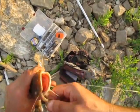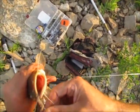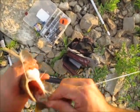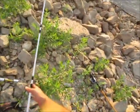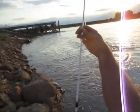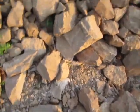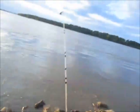It doesn't matter if you cast it way out or near the bank. The river's rising very drastically, actually, so I don't know if that's pushing a lot of these fish shallow or if I'm just in the wrong place. But yeah, a lot of small guys today. This year it did flood and stayed flooded for 7 months, so maybe that's why there's a lot of juvenile fish in here. It could be part of it, but I'm sure there are other reasons as well.